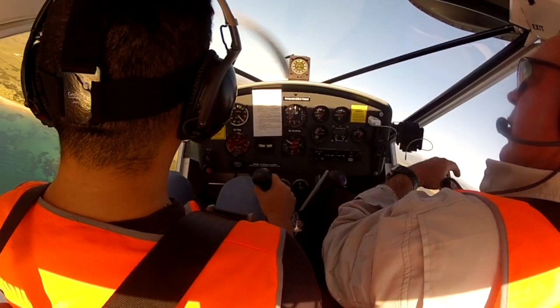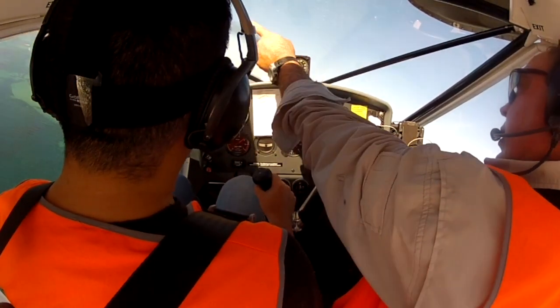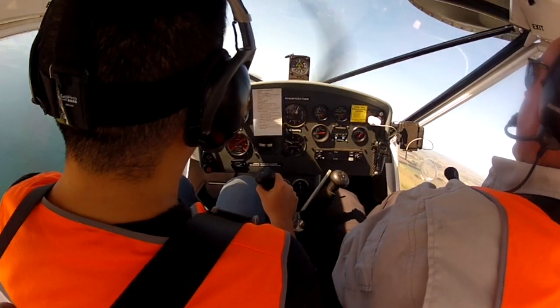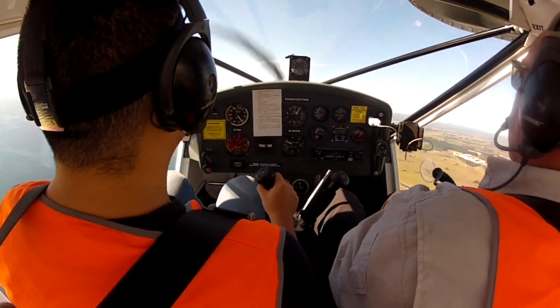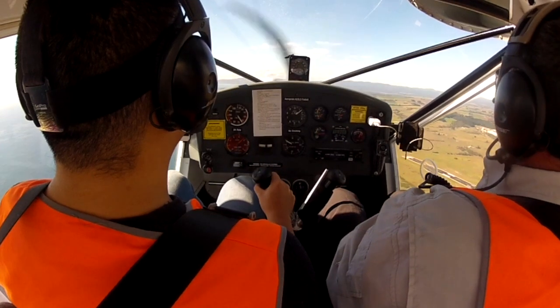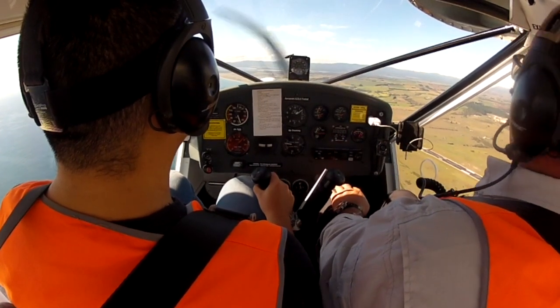I got the beach out towards Port Sorrel. Where's Port Sorrel? Look straight ahead there. That's Port Sorrel in front. Okay. So put your wings level now, Frank. Put your nose down a lot too. Push your nose down a lot. No more. Is that good? That's good, mate.